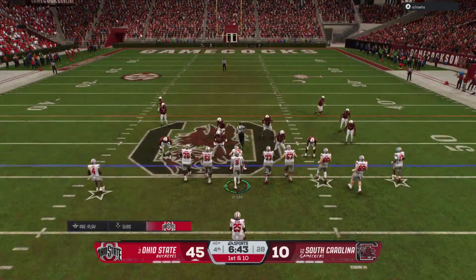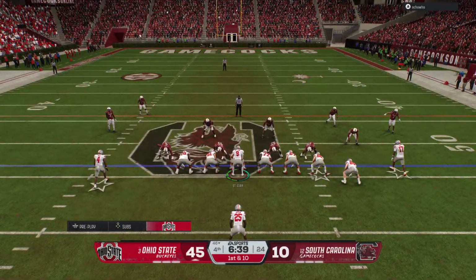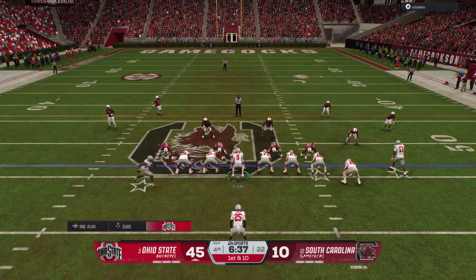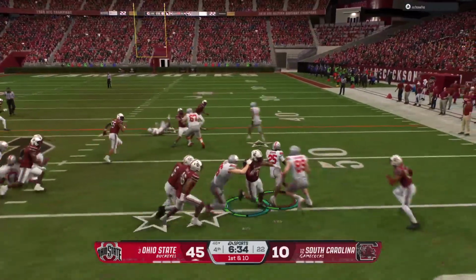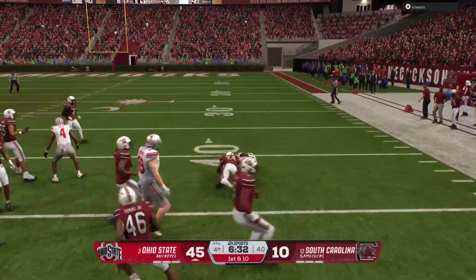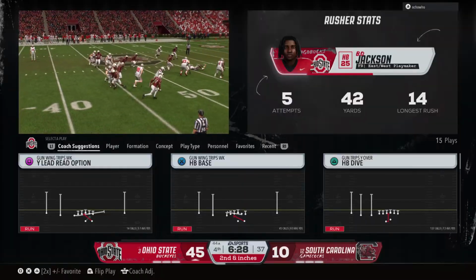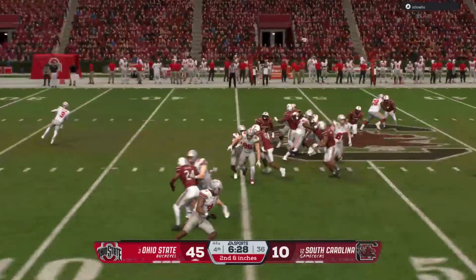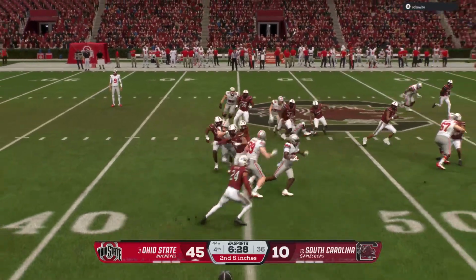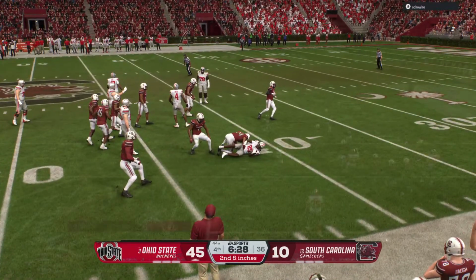The Buckeyes are marching down the field. Set, ready. Give to the running back. And I know you can play these late game situations differently, but I love when you just stay physical. You run the football, you preserve the lead, you got great field position, you're in a great position to salt this clock away and get a W.